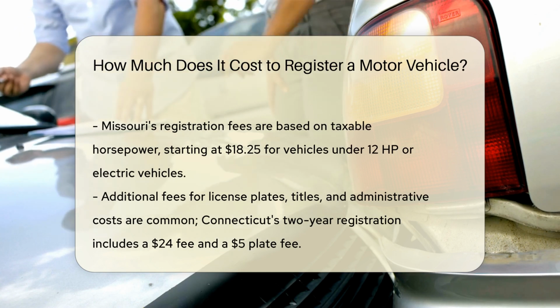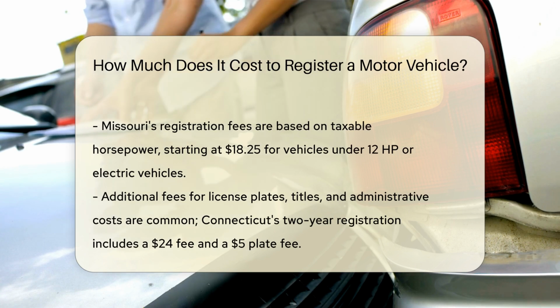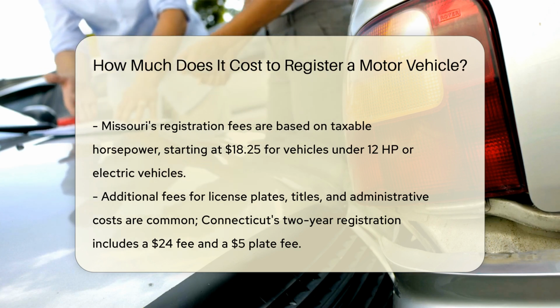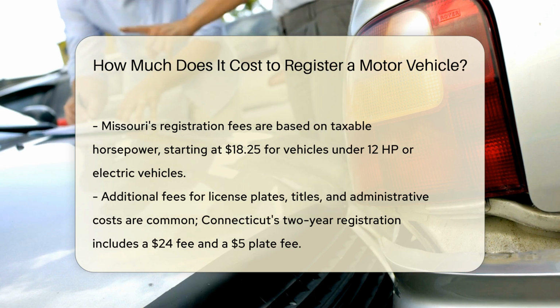Weight and HP. Some states, like Missouri, base their registration fees on the vehicle's taxable horsepower or gross weight. For Missouri, the fee for passenger vehicles starts at $18.25 for under 12 HP or electric vehicles and increases based on horsepower.